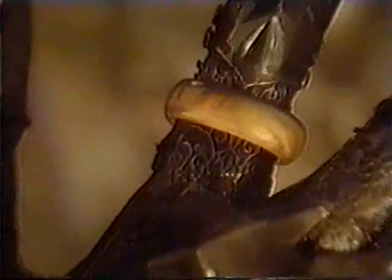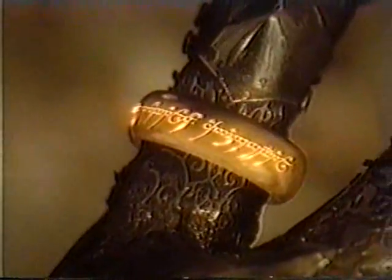One ring to rule them all. The inscription on the ring reads, one ring to rule them all, one ring to find them, one ring to bring them all, and in the darkness of their ignorance, bind them.